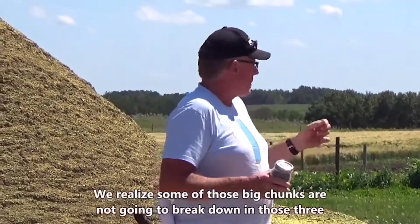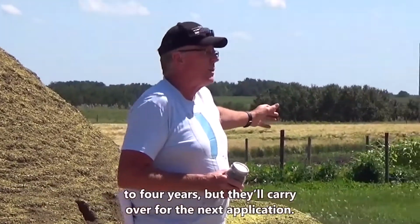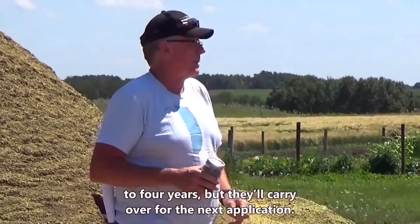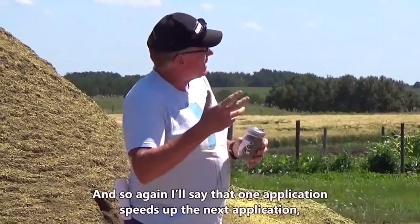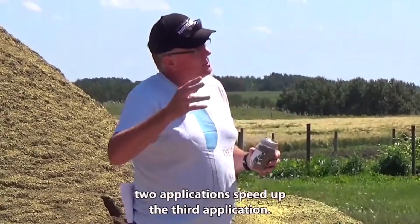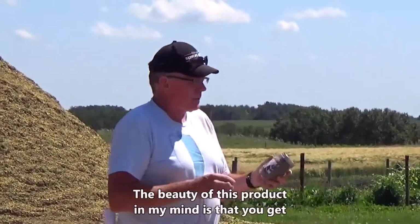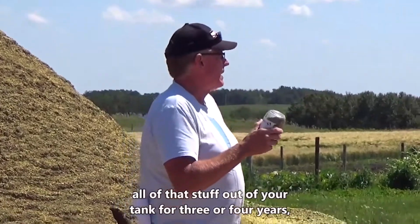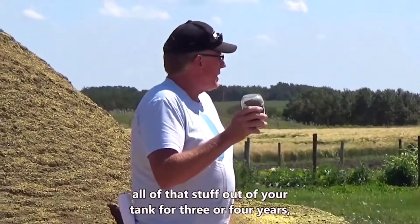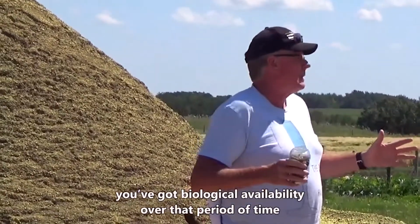They realize that some of these big chunks aren't going to break down within that 3 or 4 years, but they'll carry over for the next application. And so again, I'll say 1 application speeds up the second application. 2 applications speeds up the third application. So the beauty of this product, in my mind, is that you get all of that stuff out of your tank for 3 or 4 years. You've got biological availability over that period of time.